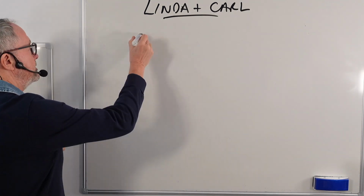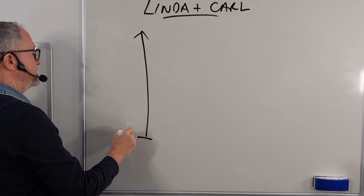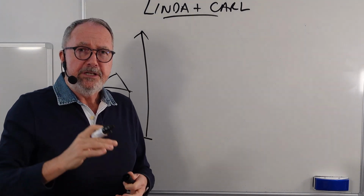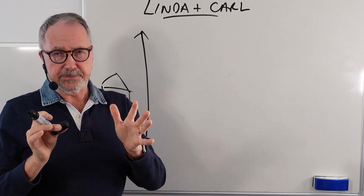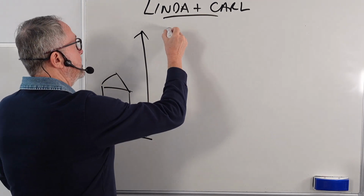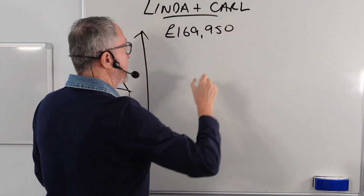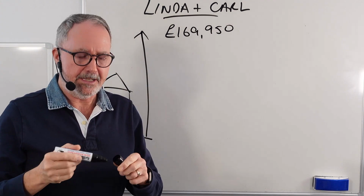Now, what I would always do with a higher lending charge is I would always draw my picture. So there's my property. That's what the client wants. And I always draw my vertical line, because you need to put some numbers in this. First of all, you need the value of the property or the purchase price, whichever is the lower figure. And for this one, we're talking about a purchase price of £169,950. Now, hopefully it's valued at the same figure. If it's valued less, that's the figure you take.